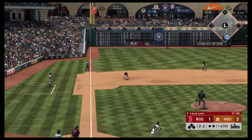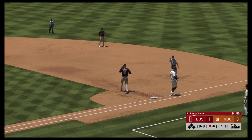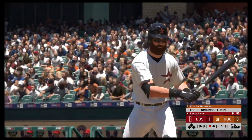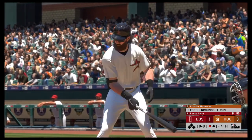A bouncer to the left side. Bregman gloves it. And a bit of a high throw that time, but no problem over there at first as they record the out. That's for the Astros. Here's Charlie Blackman now, reached by way of a fielder's choice his first time around.